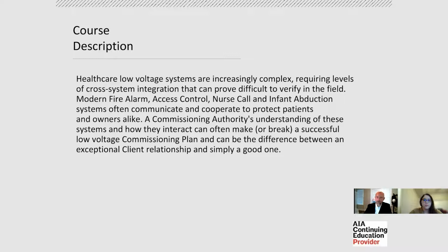Construction, especially a big hospital, has a lot of independent stakeholders, specialized trades, and poor communication between those entities or ineffective communication between the design team and the construction team can result in systems that just don't perform per design intent. And that's where we come in. That's what the commissioning process is for.